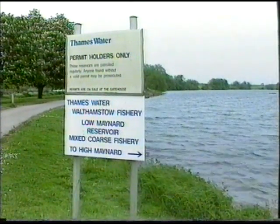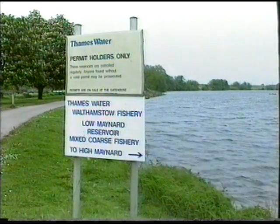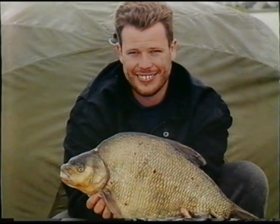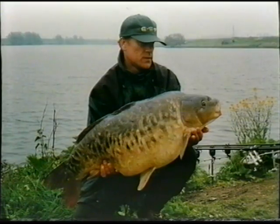The Lower Maynard is 25 acres with an average depth of 10 feet. This lake was built at the same time as the Higher and has a reputation for large bream up to 12 pounds and carp up to 37. At a rough guess, I would say that there are approximately 15 thirties in the lake.